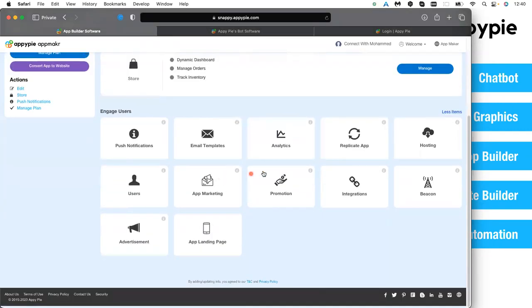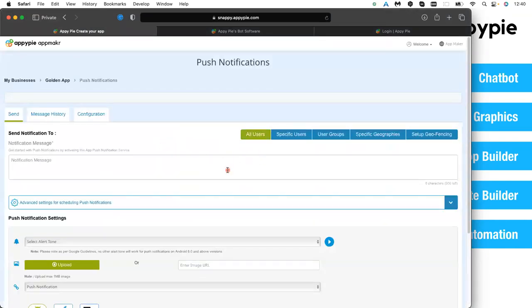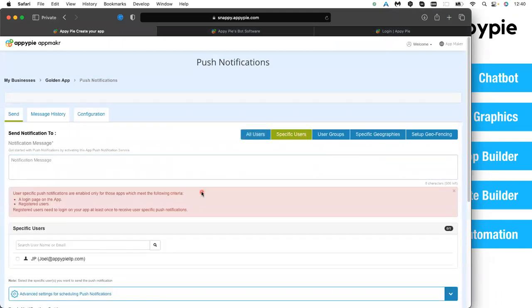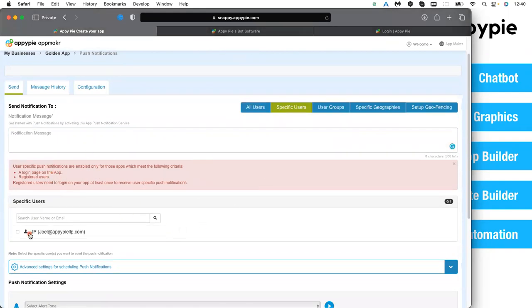Okay. And then, of course, we do support other things like push notifications, just like on any app that you have installed on your phone. Your push notifications will come on your lock screen, on your notification center, inside the app. And we support multiple types of push notifications. You can send to all your users. You can send to specific users. Okay, so if you have a login page, the system will capture those users, and then you can select which users you want to send push notifications to.